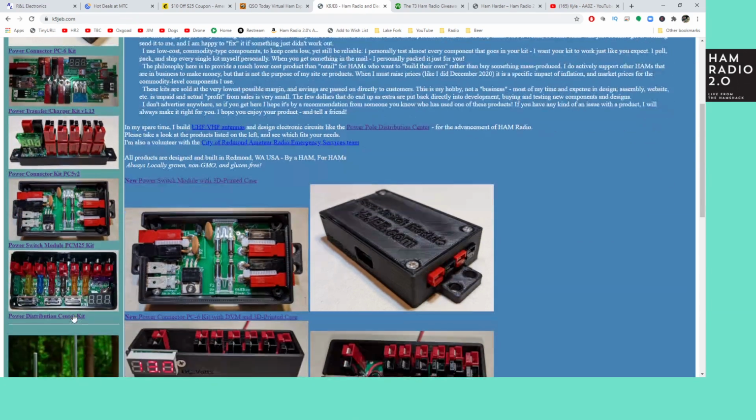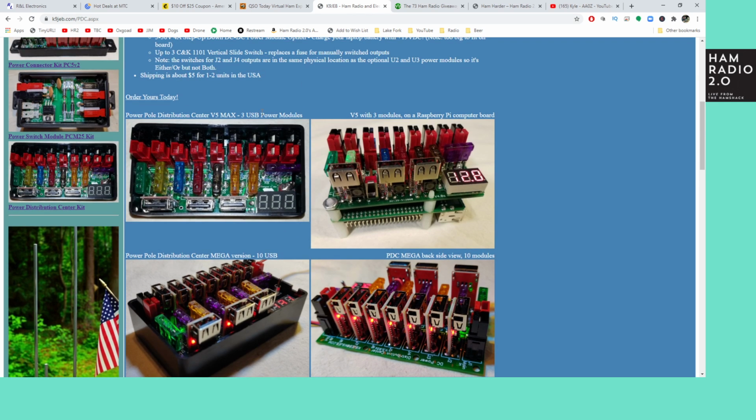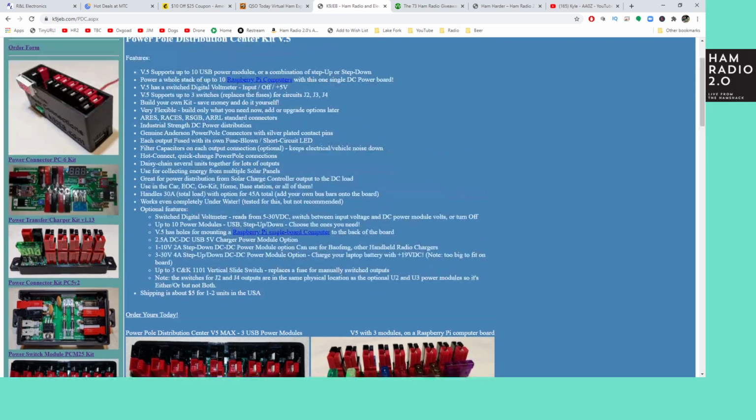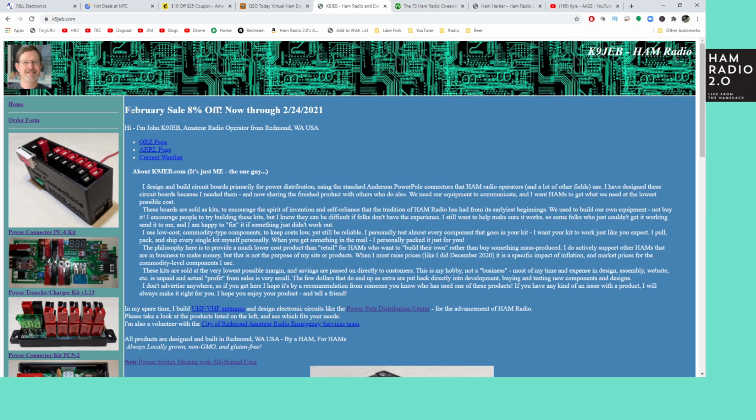Power pole connections, distribution blocks. This one right here has 3 USB ports built into it. Right there. 1, 2, 3, 4, 5, 6, 7, 8, 9 power pole connections and 3 USB ports. I think that's a 30 amp max kit there. But he does have a February sale, 8% off now through February 24th, which is 5 days from now. So there you go. This is a new website.